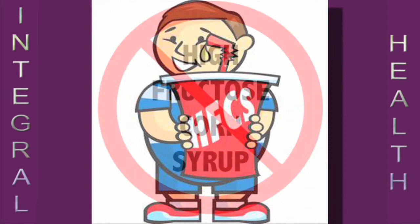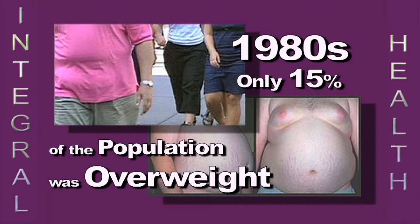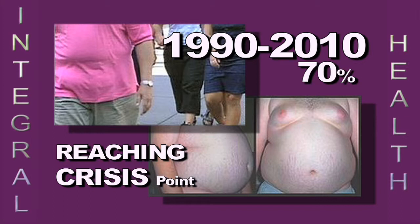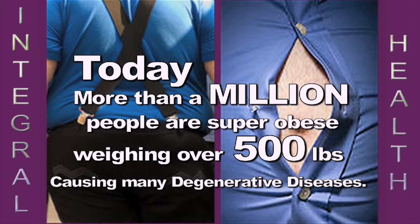In fact, in the early 1980s, only 15% of the American population was overweight. And now that has reached the crisis point of nearly 70%. There are more than a million people now that are super obese, weighing over 500 pounds. This extra weight is primarily responsible for this high inflammatory response that is causing these chronic degenerative diseases.